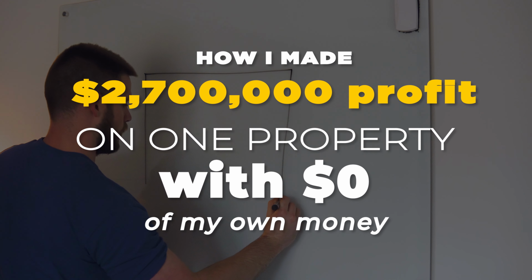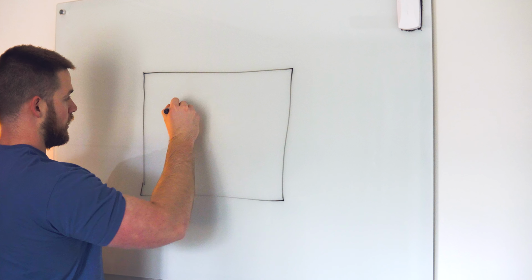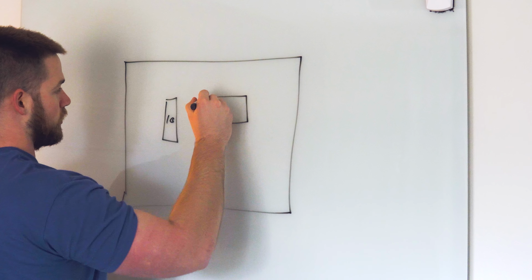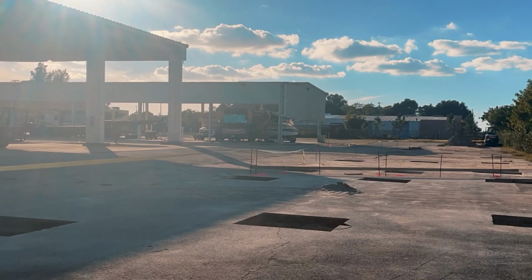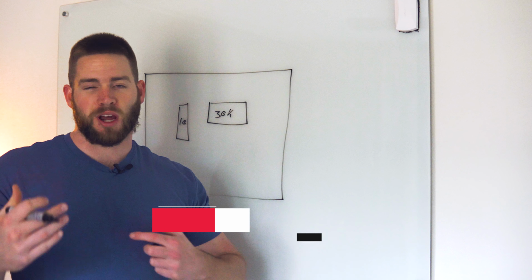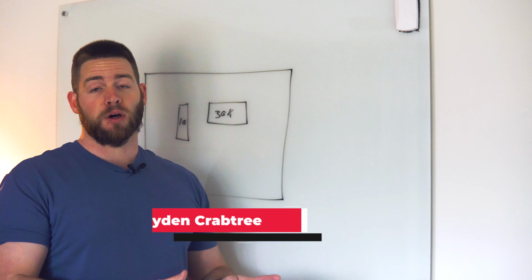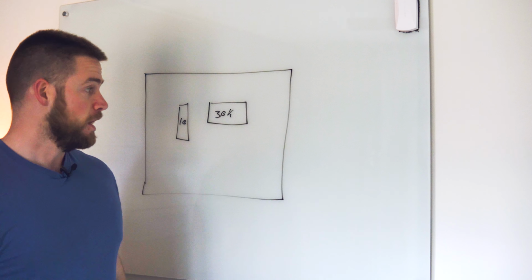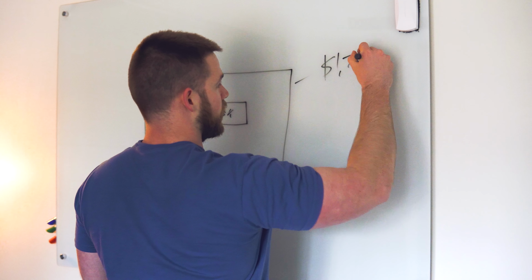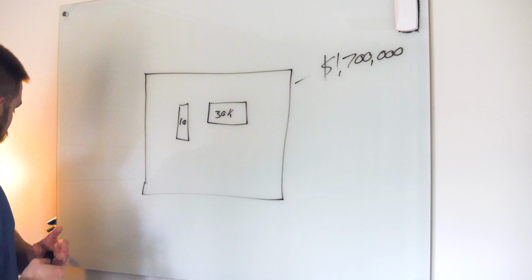It was actually a square, just like this right here. And I bought a property that had a 10,000 square foot building and a 30,000 square foot building. And these actually weren't buildings. These were old RV canopies that were not in great shape. They were 40, 50 years old, but they were perfect for parking RV and boats underneath it, and that's what caught my attention. So I bought this property for a price tag of $1,700,000, okay?